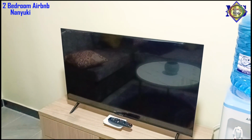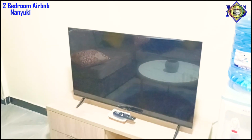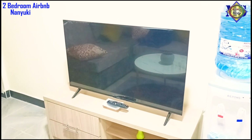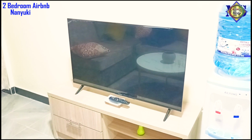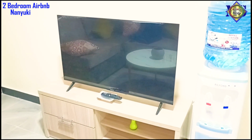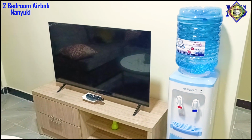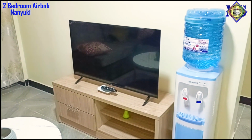Here we have the TV area, and this house has Wi-Fi, so when you come you will have Netflix and you will enjoy over here. And then next, as you can see, there's this water dispenser over here, and that's basically the living room area.